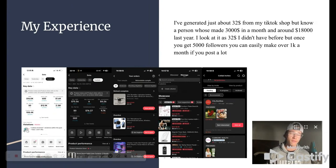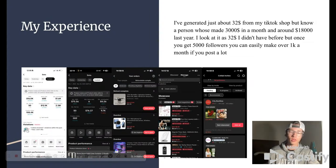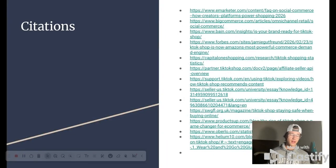If one TikTok Shop video pops off and you have a good conversion rate, then you're going to be doing pretty well. Again, in these screenshots, you can see 282 product clicks for me, and I made $8 off of it. But my total GMV, which is gross merchandise value, is $76. The commission base is $76, and that is what your commission is based off of. A lot of the products I think were 10, 15%, so that's about 15% of what I sold.